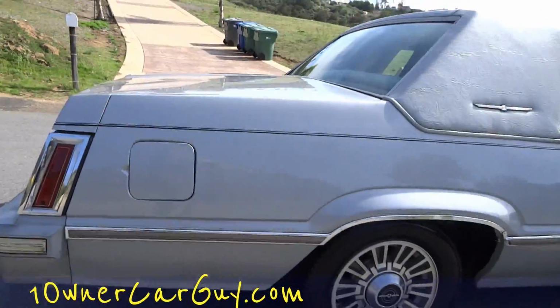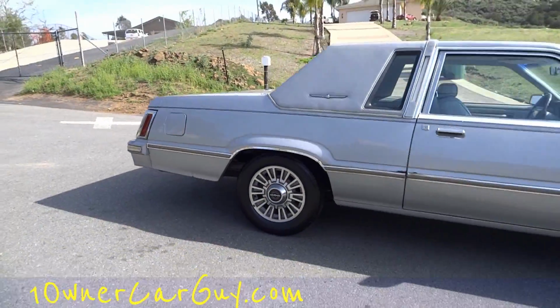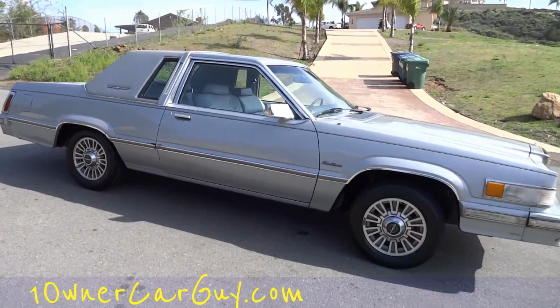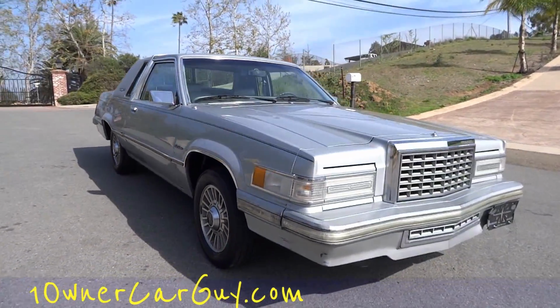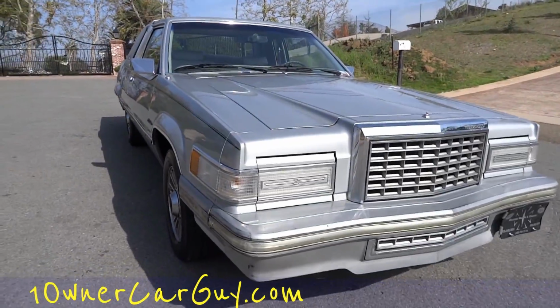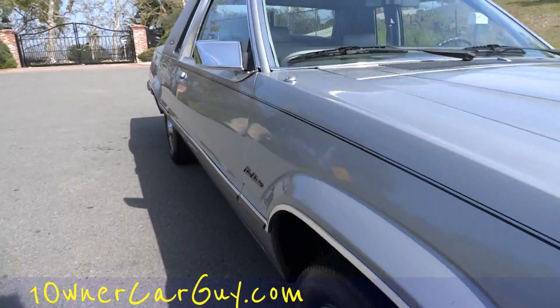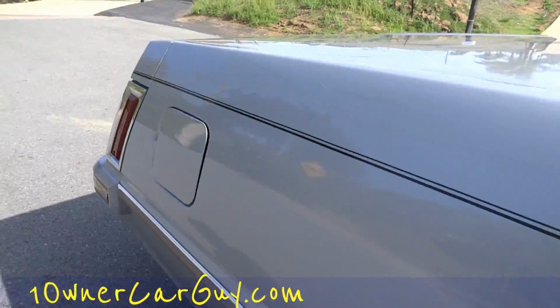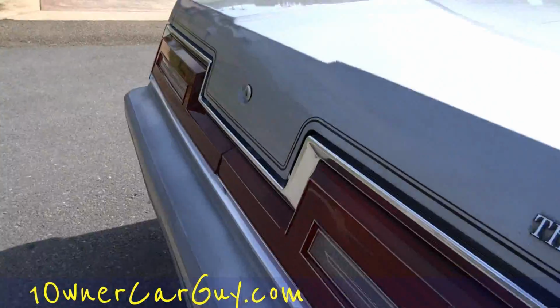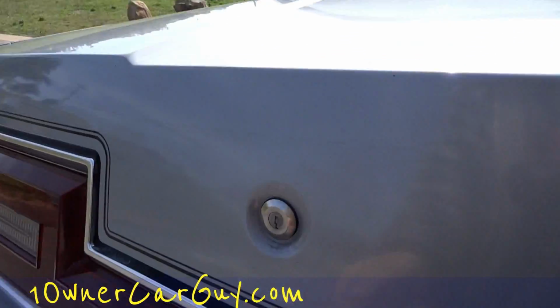And other than that, I guess I'll just start going around and showing you my ding and dent and scratch review, which is one of the main parts of this, is to show you any damage. It's a beautiful car. Stand back and take a dozen pictures, I could make you think it's like new. But it's not. It's like old, but not like all the other old ones you see. This one's clean.